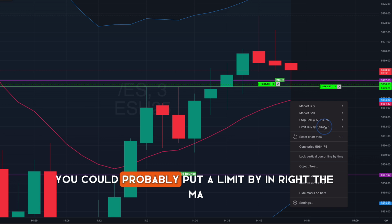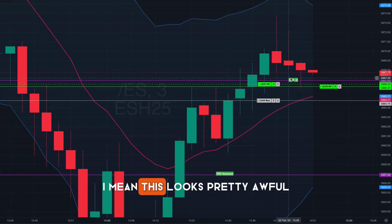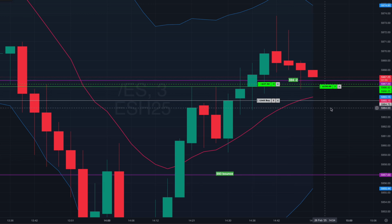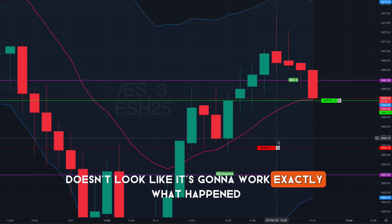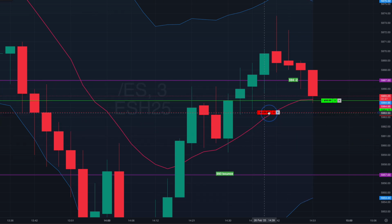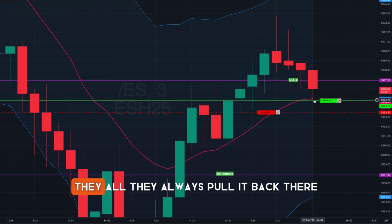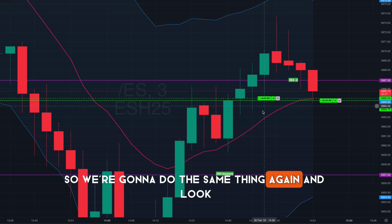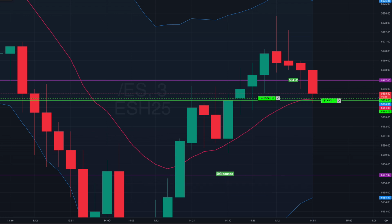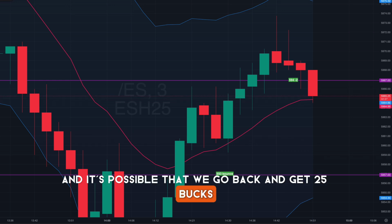You could probably put a limit buy-in right at the EMA. I mean, this looks pretty awful. It doesn't look like it's going to work. Exactly what happened. They always pull it back to this EMA. They always pull it back there. So we're going to do the same thing again. And look, we are trying to catch a move in the opposite direction where we are from the blue line. And it's possible that we go back and get $25 again.